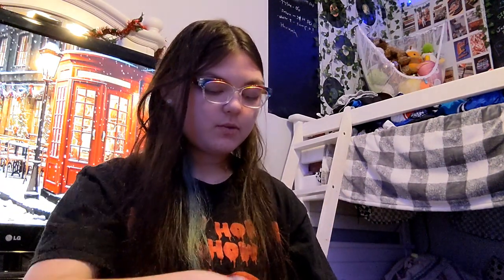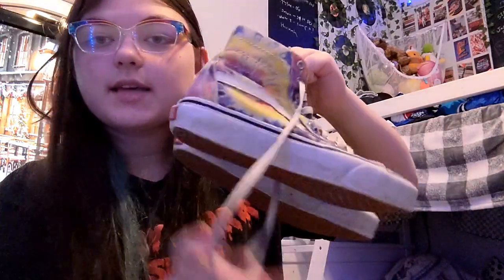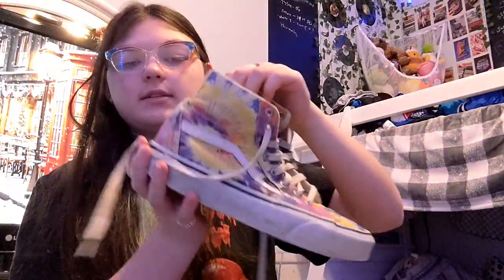This pair was the second pair that I got when my mom took me and Evie shopping. We got two pairs, and I got two Vans. I got these because at Vans, they always have the buy one, get one 50% off, I think. I love them so much. At first, I didn't like them, but then I wear them so often that I do like these. I feel like they get vintage, and I love it. So, Vans tie-dye. I don't know if they still sell them.